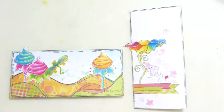They're very different but very fun. I'm hoping it shows the versatility of these stamps.